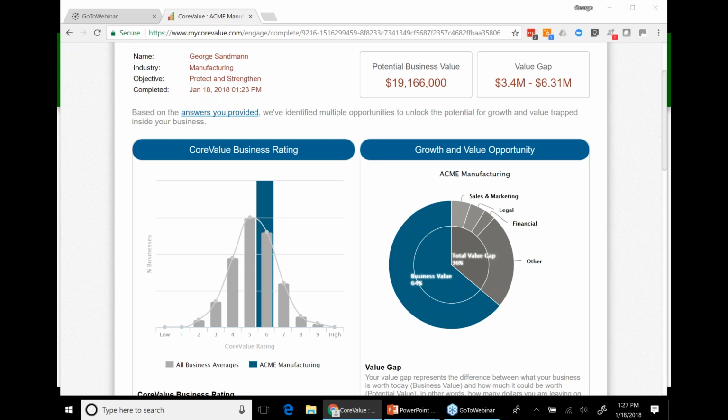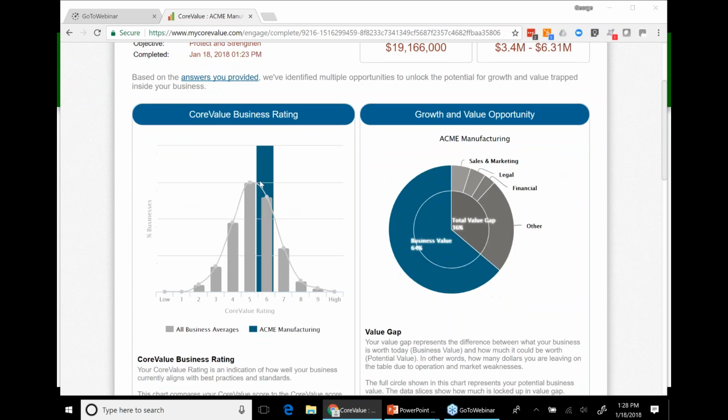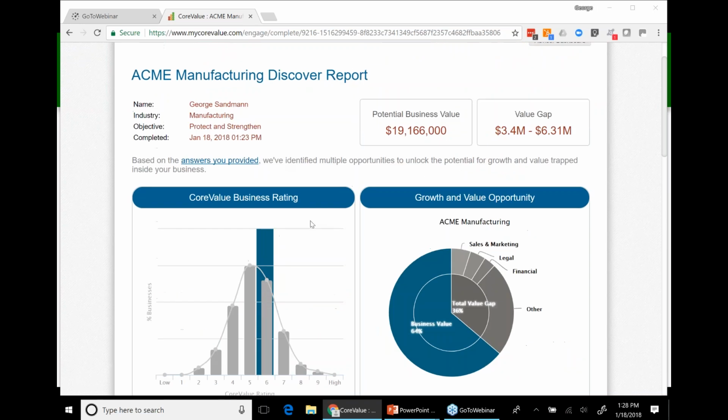Absolutely. Precisely what we're doing is, if an industry has a normalized trading range of 3x to 6x, every business owner thinks they're going to get 6x, 6 times earnings. Most businesses don't. This company that we've just measured, Acme Manufacturing, has a CoreValue business rating of about 6.2. This is a range right here. Ignore the height. That means they're not going to get a 3x, not at the bottom of the barrel. They're not going to get a 6x because they're not at the top of the range. They're going to be somewhere in the middle.